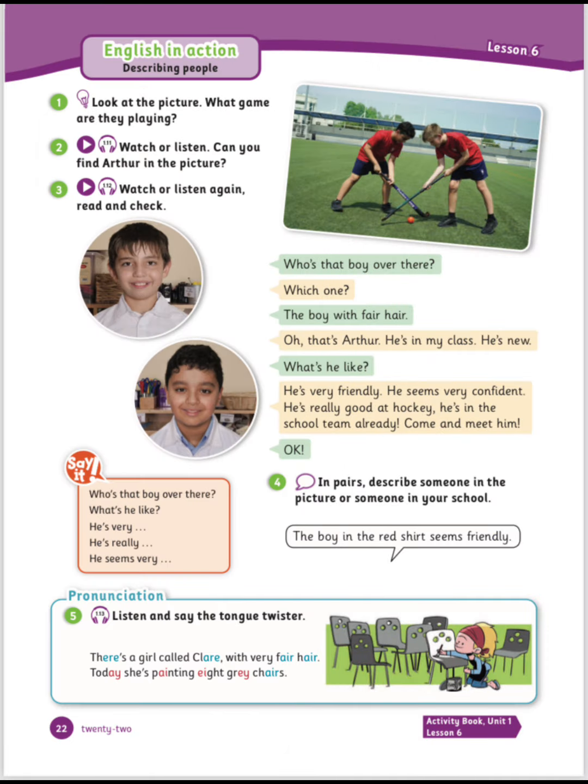Exercise number 1. Look at the picture. What game are they playing? Hockey. Now, watch or listen. Can you find Arthur in the picture?